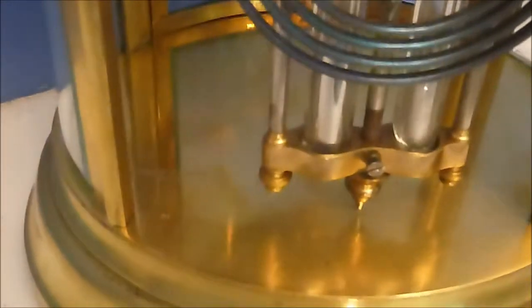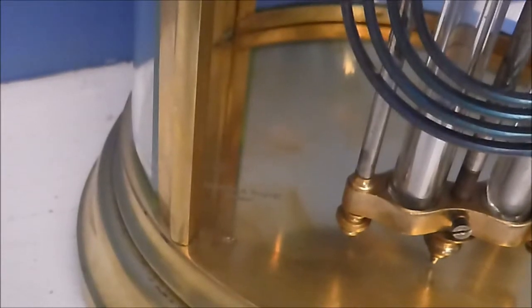That is the manufacturer of the clock. I will attempt to pronounce it. It is a French company, Duverdrey et Bloquel.